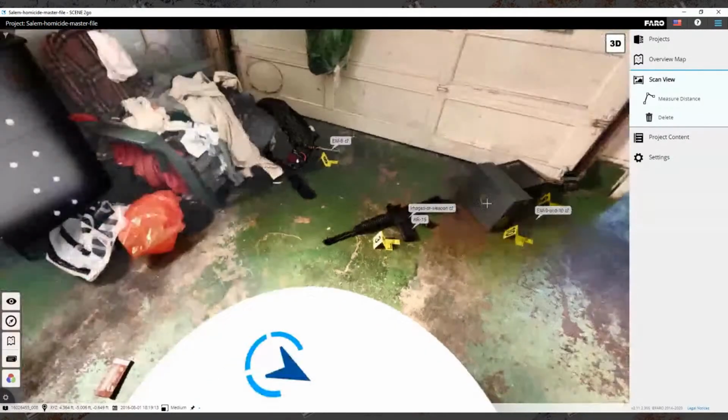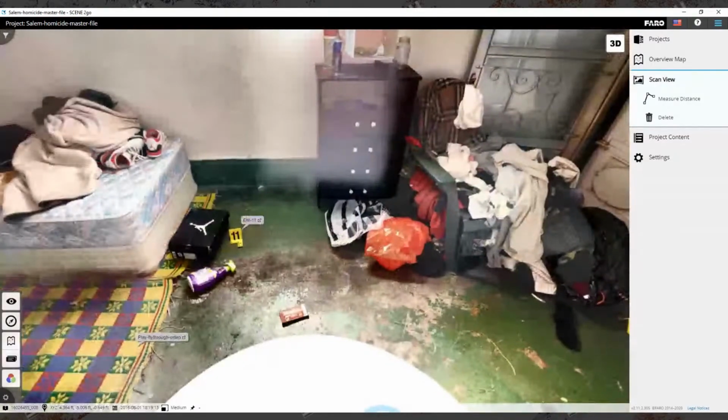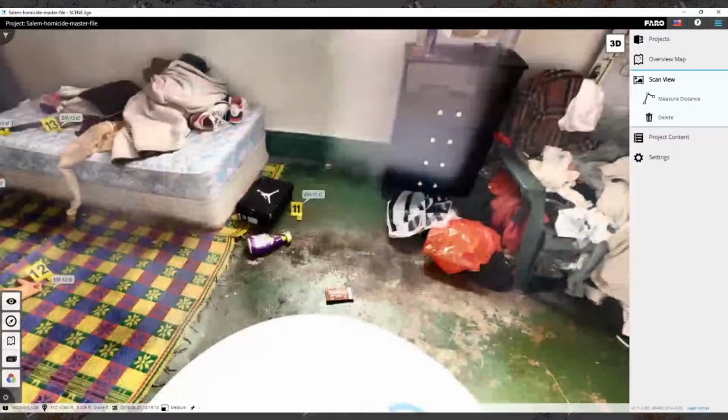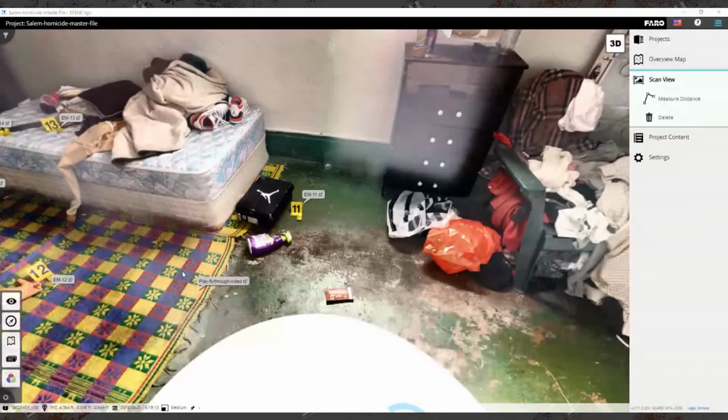If we look across at this other side, you're going to see a fly-through video that we've attached. We created a fly-through video of this scene as well, and we just attached it to this data file. So now when that district attorney shows up to court, instead of flipping through a PowerPoint or a binder full of pictures and trying to explain it to a jury, they can go into one software like this. They can have all their photos attached. They can have their fly-through videos attached. All the measurements can be saved right in there.